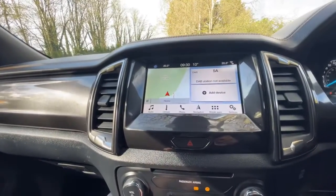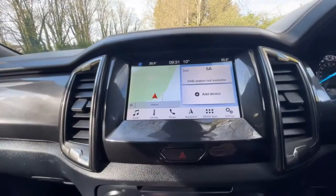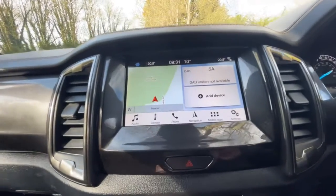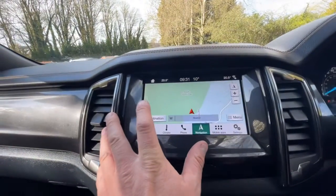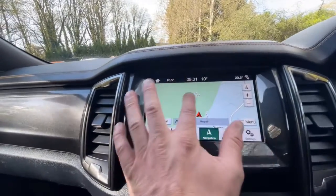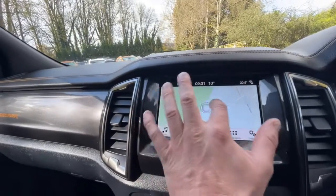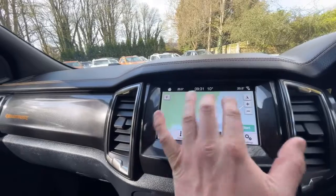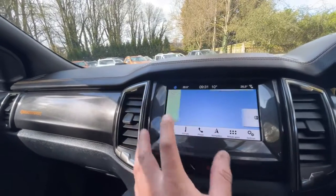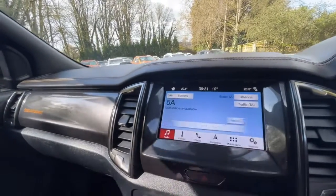Media center, I think arguably it's the best media center in a pickup truck I've ever seen personally. Navara's probably the next one along from it, but this one, they are phenomenal. The reason being, I'll show you, the map works in the same way that your phone does, so it's interactive. It is super quick, so you can zoom in, pinch out, it works in the same way that your phone does. It's just a nice system and it works very quick, so there must be a really fast processor in there.